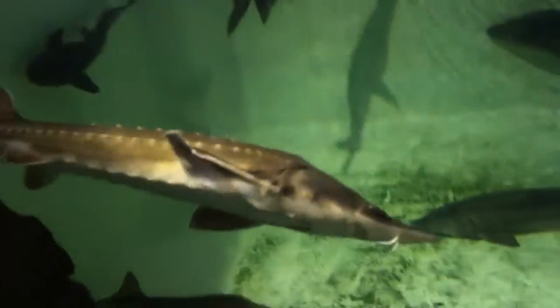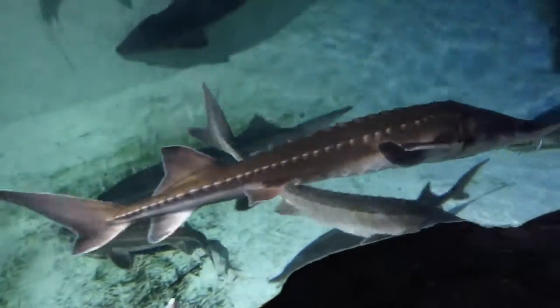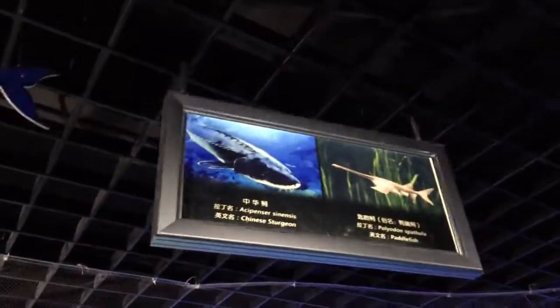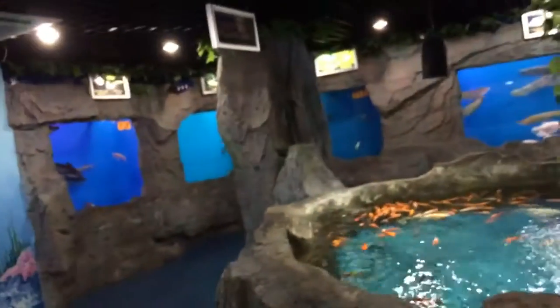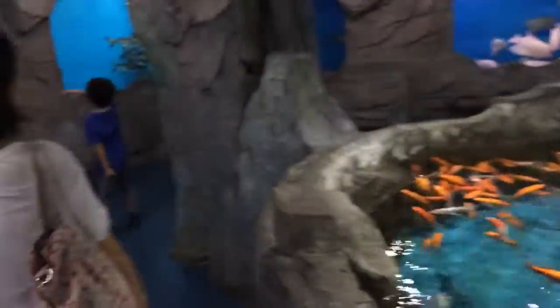Ooh, is this a gar? Chinese sturgeon and paddlefish. He ain't no surgeon, but he's a sturgeon. Bow! I like to see where they're all clustering together, and then I give them a little taste of their own medicine. Bow!